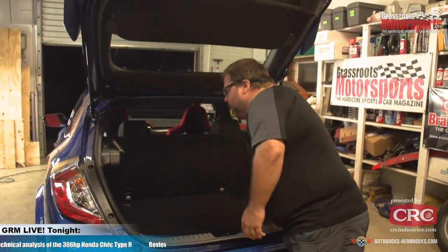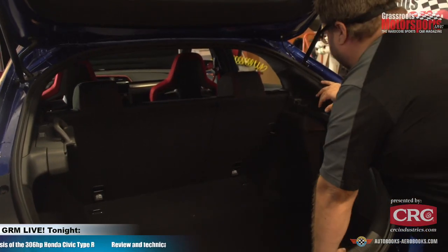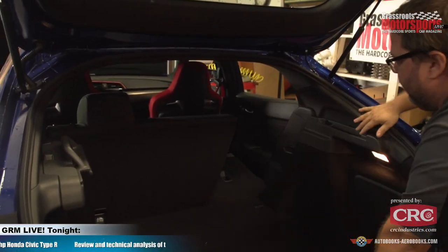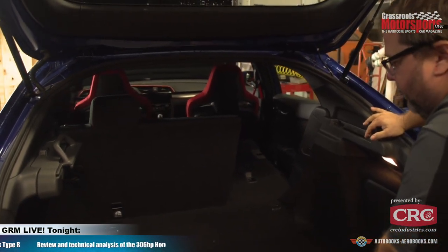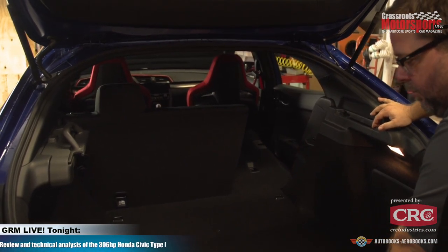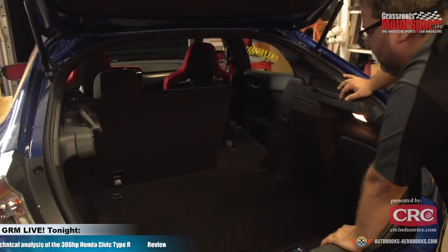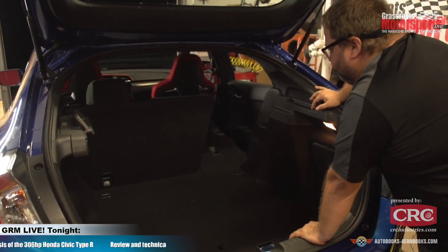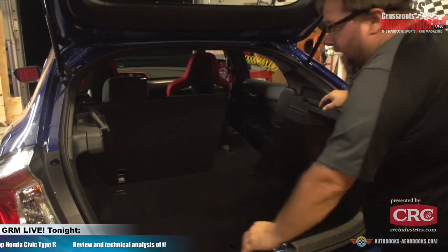Let's take a look in the back here. Ton of space in the back. Even once you fold these 70-30 seats down, they fold nearly flat. Plenty enough room for a set of track tires, and a jack, and some tools, and a cooler. So plenty of room for everything you would take to the track or to the autocross with you, even if you're changing tires at the track.